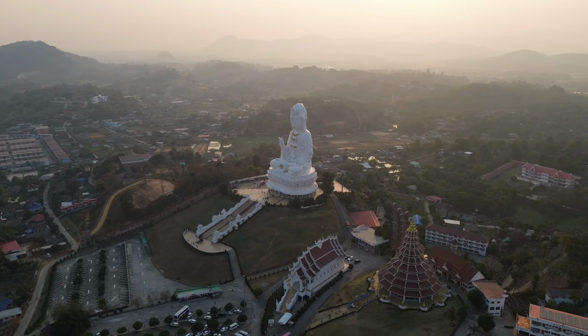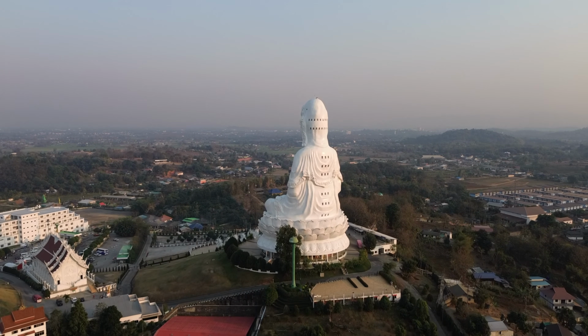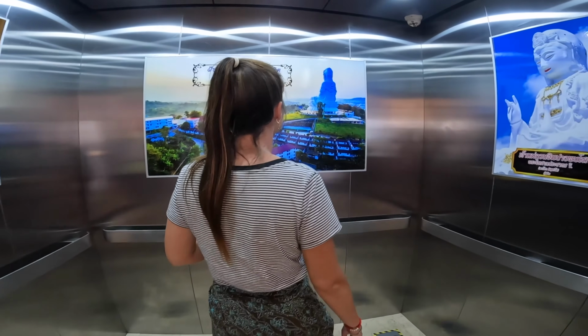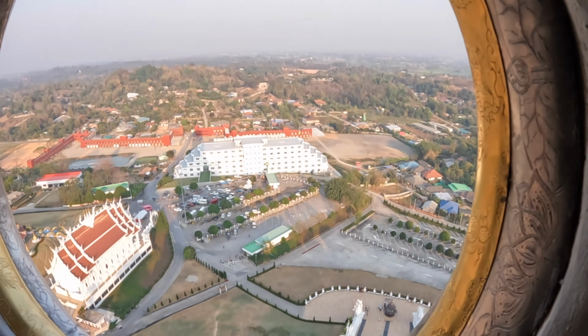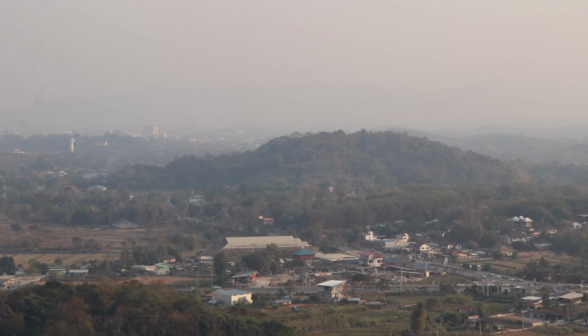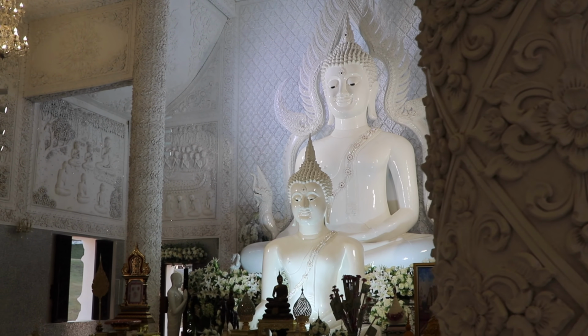Visible from parts of Chiang Rai City, the huge Guanyin statue is another attraction you can't miss. After walking a set of stairs, you can take an elevator to access the inside of the Guanyin image, rising all the way to the top. Peek out of the windows for panoramic views of Chiang Rai and the surrounding countryside and mountains. And right next to the statue, there's also a pagoda and another white-colored temple.